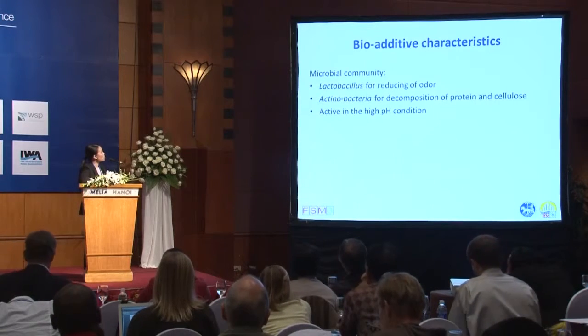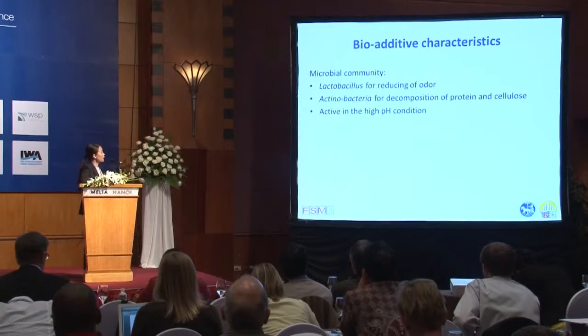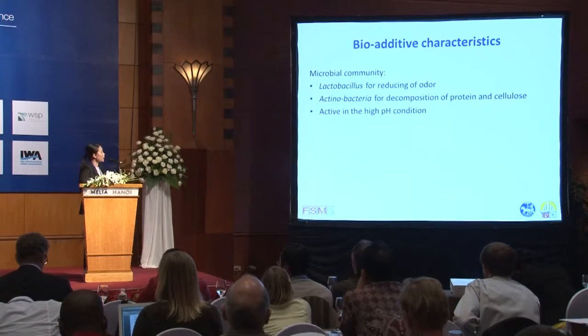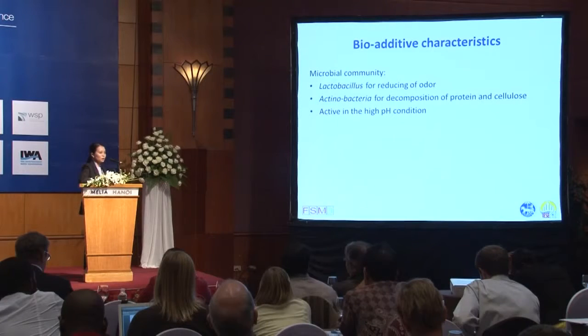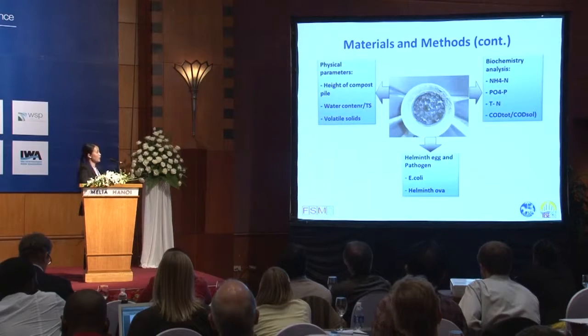The bioadditive we use has a community that includes lactobacillus for reducing odor and bacteria for decomposition of protein and cellulose. All of them can be active in a high pH condition, because the users always add ash and lime after use, and that's why the material from the pit has quite a high pH. These are some parameters we chose to assess the decomposition process and pathogen die-off.